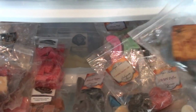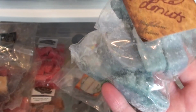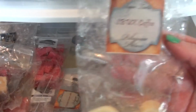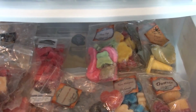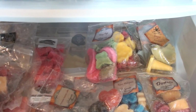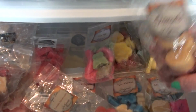This guy here is probably from the very first potion packs that she ever released. Glazed donuts, Starbucks coffee. So this roasted coffee is very odd. This is a very strange smelling coffee. I don't even know what to say about this. It's very weird. I don't like it at all. It's kind of sweet or something. I'm not sure. I don't love that one.